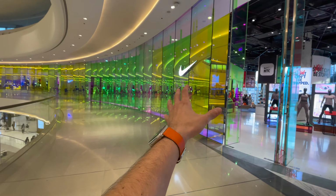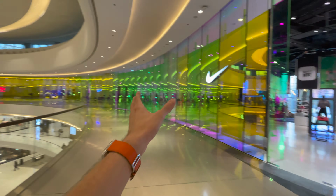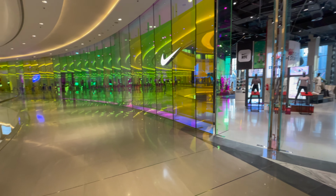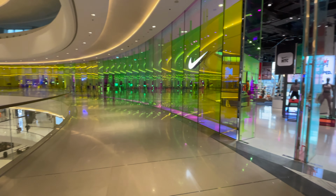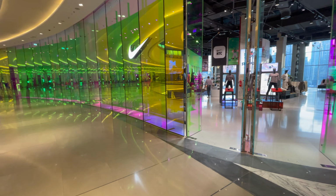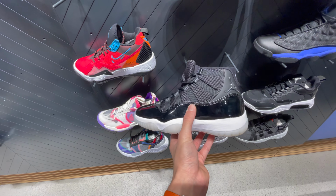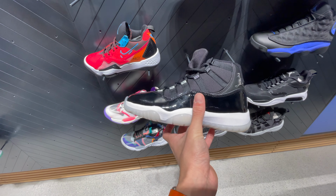Okay, so first stop, and this happens to be actually the closest place to my house when I walk into the mall. I haven't been to Nike since last year, literally last year. So this is my first time walking in from December. Let's see what they have, if there's anything new, and if we're gonna cop anything. Let's find out. So they do have the Jubilees in stock, but maybe not the full size run.